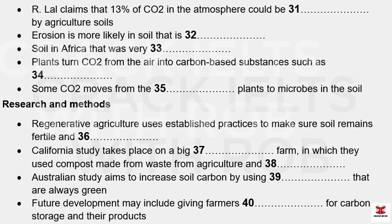Soil scientist Wendy Silver of the University of California, Berkeley, is conducting a first-of-its-kind study on a large cattle farm in the state. She and her students are testing the effects on carbon storage of the compost that is created from waste, both agricultural, including manure and corn stalks, and waste produced in gardens, such as leaves, branches, and lawn trimmings. In Australia, soil ecologist Christine Jones is testing another promising soil enrichment strategy.